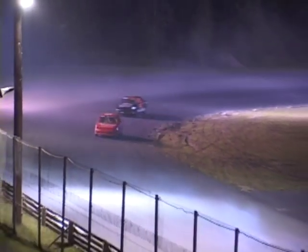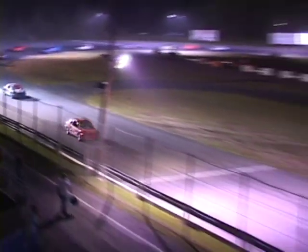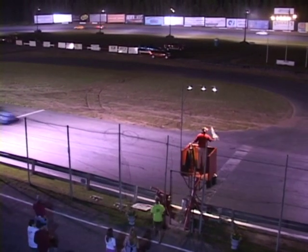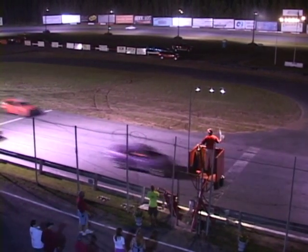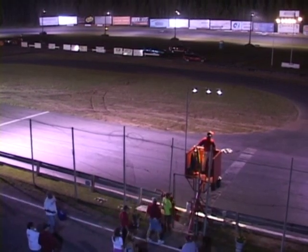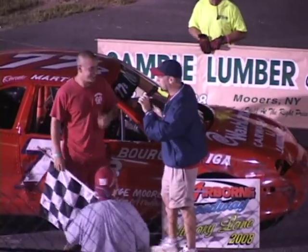And tiptoeing to the checkered line, it's going to be Randy Martin. Win number 4. Bigor second. Laporte third. Whitney fourth. Looks like Bordeaux and Bishaw dead even for that 5th spot as they cross the line. Randy Martin picking up another win here. Randy Martin, win number 4.